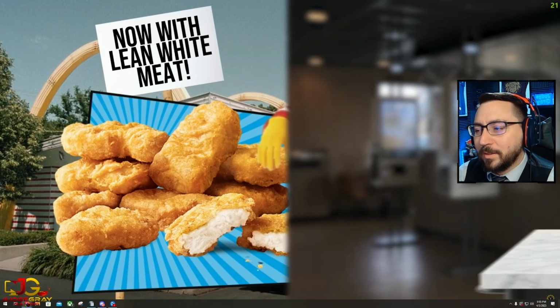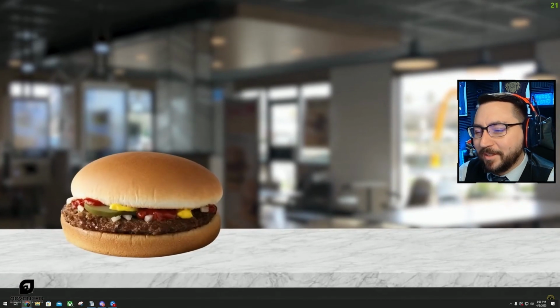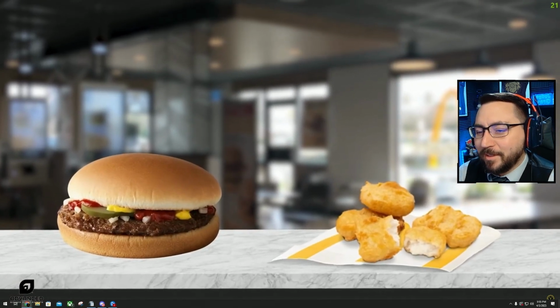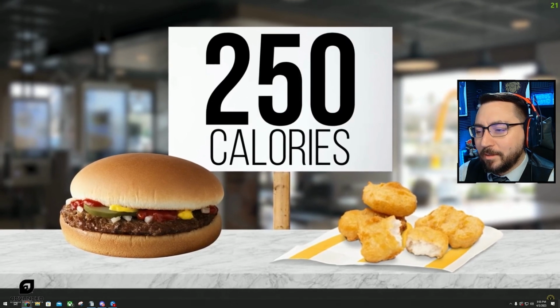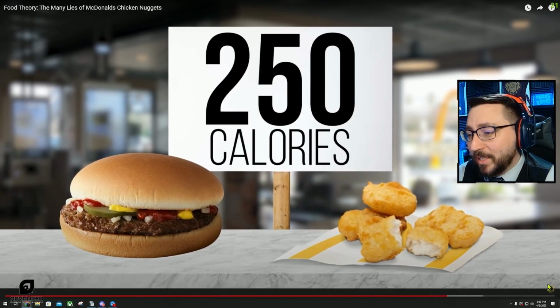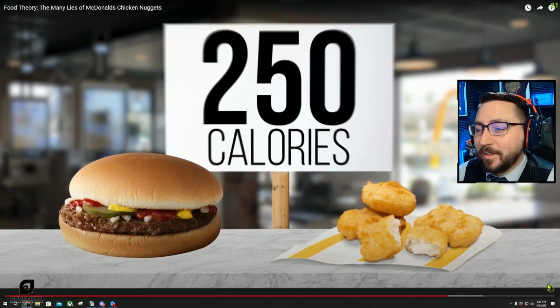Let's just compare the nutrition facts of a McDonald's hamburger to a McDonald's 6-piece chicken McNugget, which both, conveniently enough, have the same calorie count, 250 calories. That's interesting that they have the exact same calorie count. Thereby making this a fair comparison.